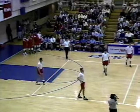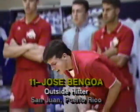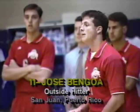Whoa, that must have been off the fingertips of the net Etherton spot. Well, I think Phil has to think that. Otherwise, it's bring a friend to the Y type of dig as that ball sails out of bounds, and Etherton saves Bengoa from a horrible hit there.